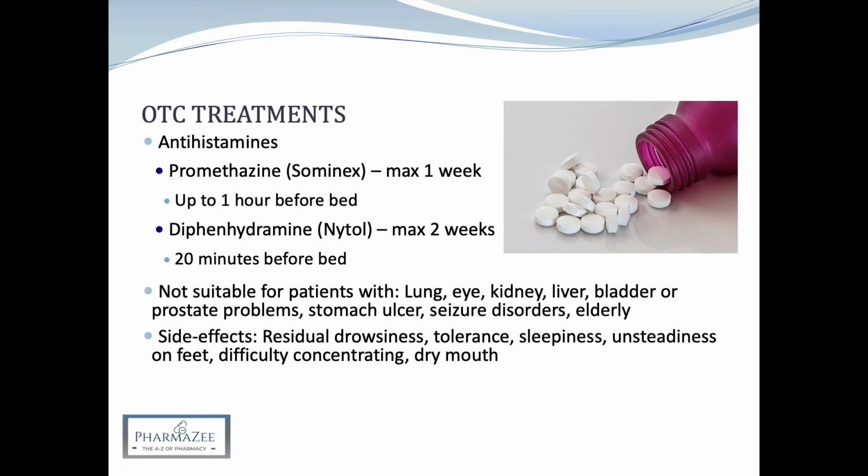Tolerance may also develop with treatment, so patients may feel less of a sedative effect after a few days of continued use. Other common side effects include feeling sleepy, dizzy, or unsteady on their feet. If these antihistamines make them feel this way, then advise your patient to stop what they're doing and sit down or lie down until they feel better. They can also cause difficulty in concentrating and dry mouth due to the anticholinergic effects. If dry mouth is an issue, you can advise your patient to chew sugar-free gum or suck sugar-free sweets. Patients over 65 years are more susceptible to these side effects, as we've discussed.